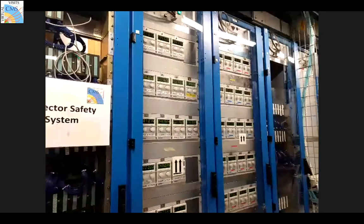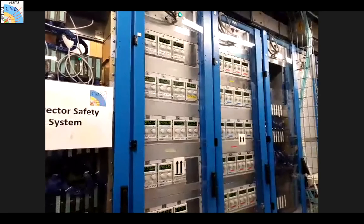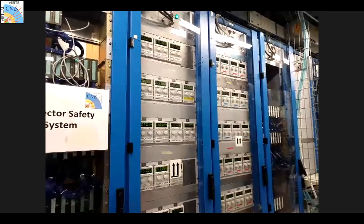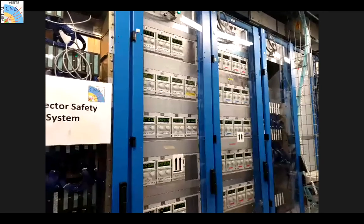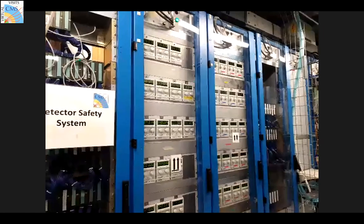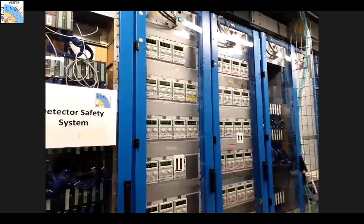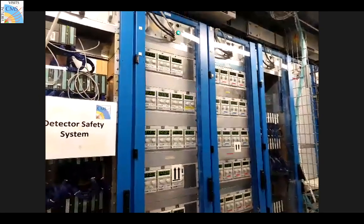So the inner detectors are running at a temperature of minus 20 degrees, a bit warmer whenever the detector is switched on. But that means that this is about as cool as in your freezer. Now, the thing that you see in your freezer very often is ice formation. That's something that we obviously cannot afford, so we have to rigorously avoid it by injecting dry air.